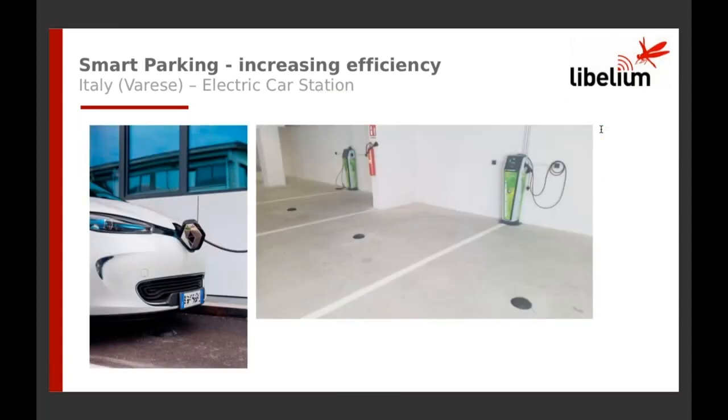This is the real picture of the deployment at the customer. We can see the nodes are placed in the middle of the car spot. This is important because it's where any vehicle has the biggest amount of body, and therefore the radar sensor accuracy can go up to 99%.